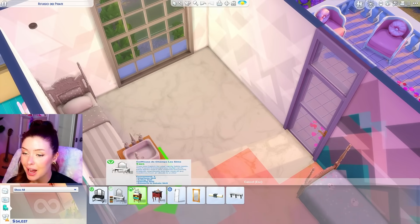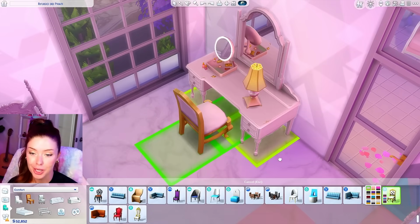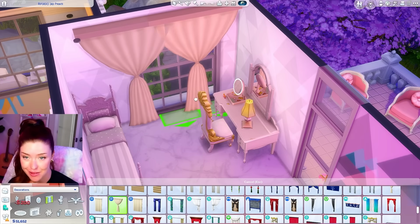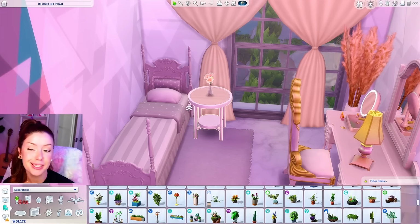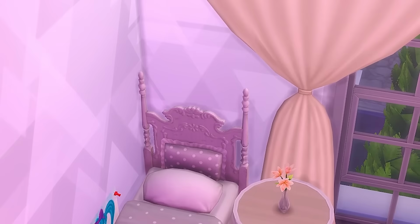Maybe on this side we can have a vanity here. It's very proper looking over here. We can do a fancy princess chair, some big fancy curtains. It's just super pretty and dainty and simple. Oh my gosh, but maybe we hide a picture of the pop star.